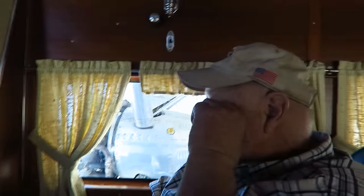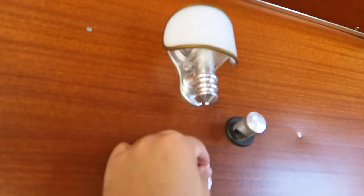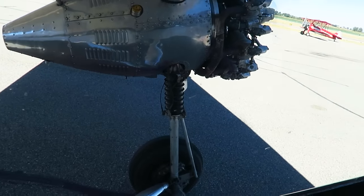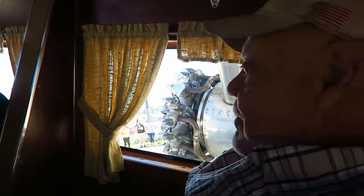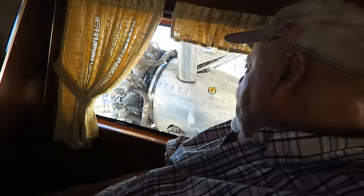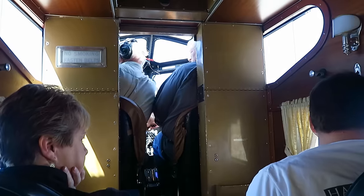Here we go. Check out the little light and the curtains and everything. I used to fly in luxury, huh? Yeah. See, they got these little cabin lights and stuff. Here we go. Taxiing onto the runway. It's really fun being able to do this with you, Dad. Huh? It's fun being able to do this with you. Oh, yeah. I love it. This is really cool. Look at the little screws.